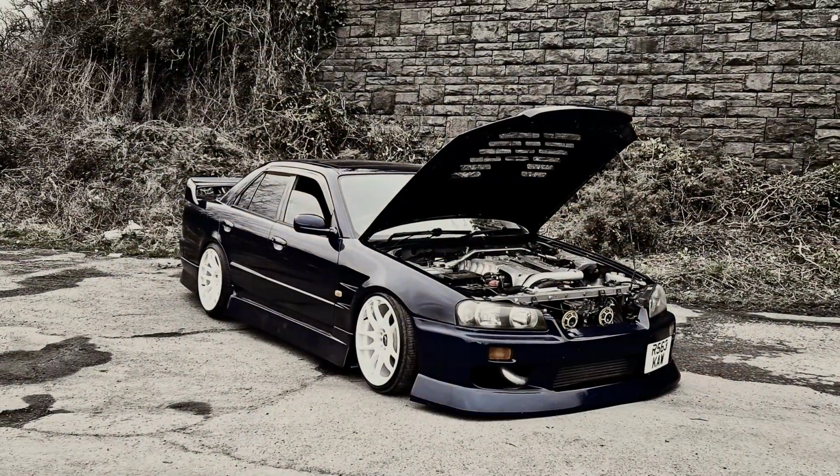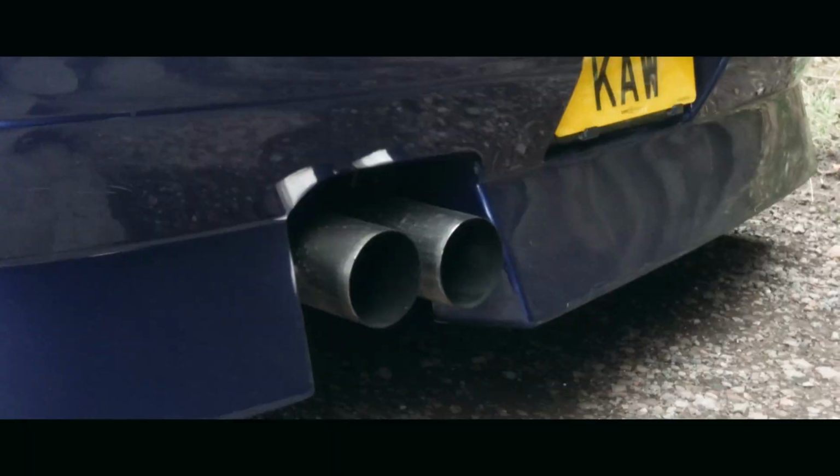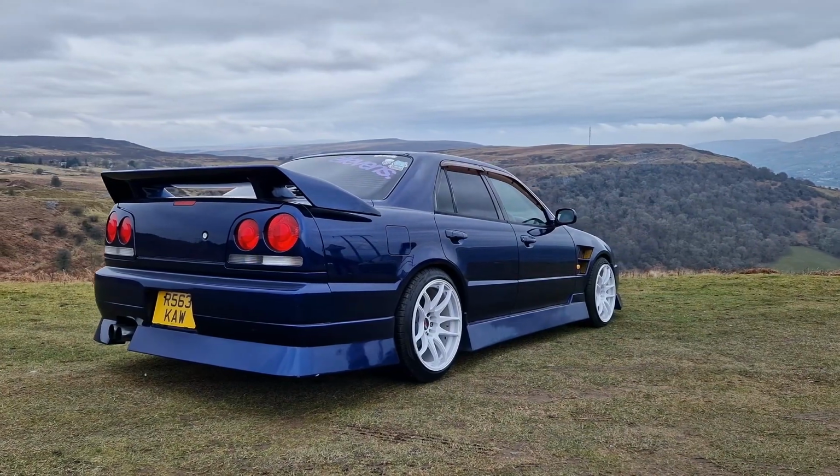As you can tell, this is by no means a standard R34. Do you want to give us a quick run through of the mods that you can remember? Because there's a lot under it. Basic breathing mods on the engine. I got other bits and pieces to go on, but we'll leave that for another day. Yep. So straight 3-inch exhaust.